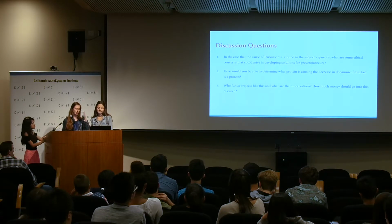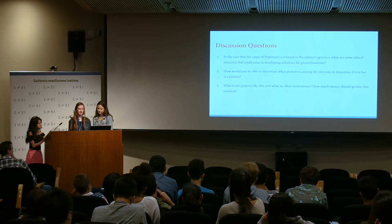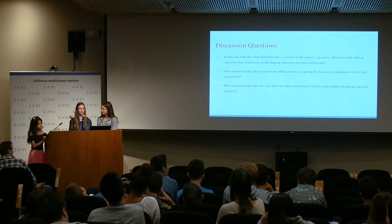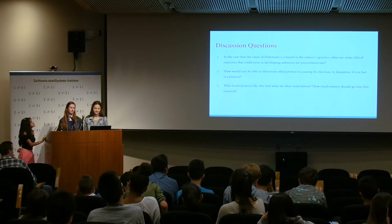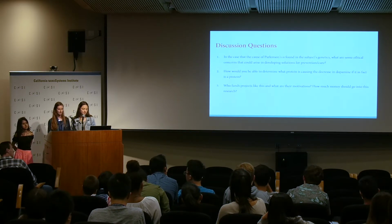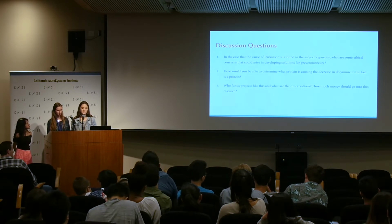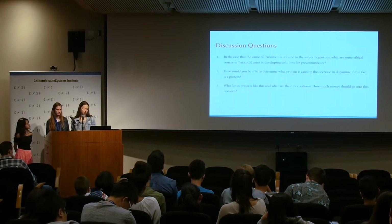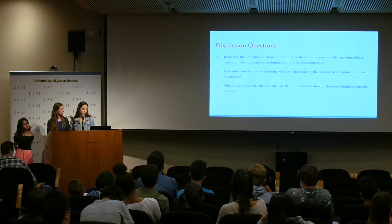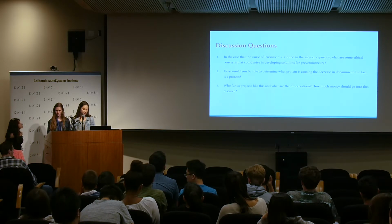Okay, so some important discussion questions surrounding the topic. One is, in the case that Parkinson's disease is found in the subject's genetics, what are some ethical concerns that can arise developing solutions for prevention or cure of this? A second question is, how would you determine which protein is causing the decrease in dopamine, if it is in fact a protein? Because scientists aren't really sure right now what protein it is, or if it actually is the protein that's causing this. And third, who funds projects like this, and what are their motivations for doing so? And also, how much money should go into this research?